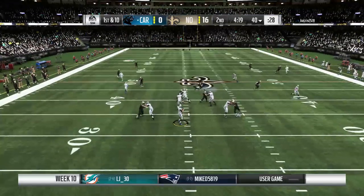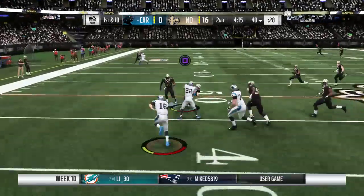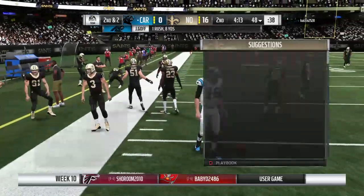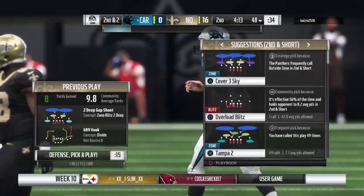On first down, gone. Forced out to his left. And now running right through it. And he's able to get this one out closer to midfield across the 45. He'll get 8 on the scramble there. It'll be second and a couple.